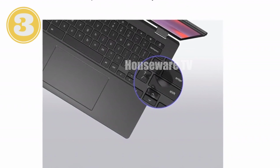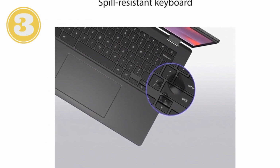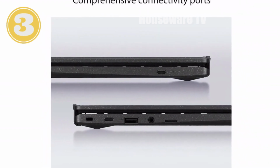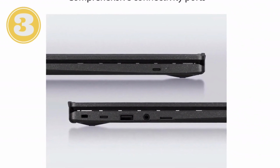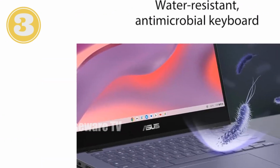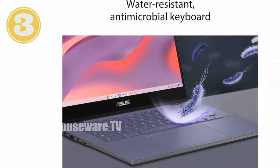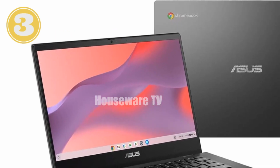The ASUS Chromebook CM14 is powered by the MediaTek Kompanio 520 processor. This isn't just any chip, it's an octa-core beast that clocks in at 2.05 GHz, ensuring that your apps run smoothly without any lag. Whether you're multitasking, streaming, or just browsing, this Chromebook keeps up without breaking a sweat.